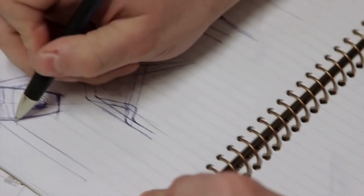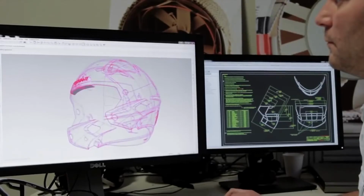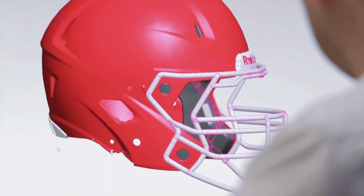The biggest jump between the 360 and any helmet that came before that is the integration of all the components and how every component works as part of that system to take up energy or make a better fitting helmet or a lighter weight helmet.